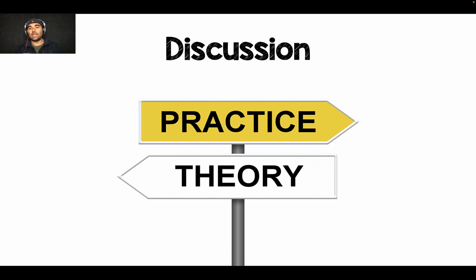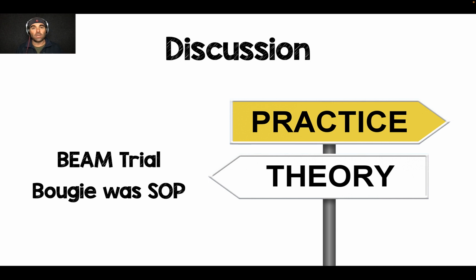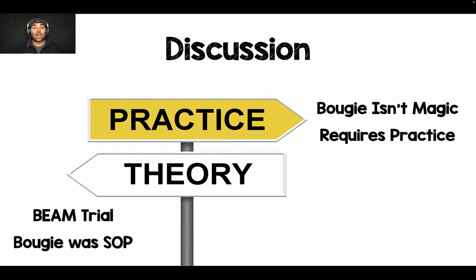So what does this study tell us? Well, I think it's important that we really try and replicate research. That's why we do this. The BEAM trial, which was a single center study, BOUGIE was the standard operating procedure. And although they showed a first pass success rate of 95%, when you now extrapolate that to a bunch of people where they haven't had BOUGIE training or standard operating procedure with a BOUGIE, the BOUGIE isn't magic.